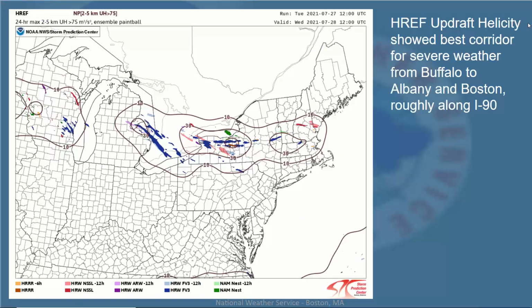One thing we look at is called updraft helicity, and that's just the spin in the updrafts, and it serves pretty much as a good comparison for where the severe weather reports will be. So you can see in this case it did a pretty good job, and this was the run the day before. It's showing a good corridor from Buffalo down across the Mass Pike region toward Boston, which is where the reports mostly ended up, maybe a little bit to the south, but it's usually a good approximation of where your severe weather reports will be.